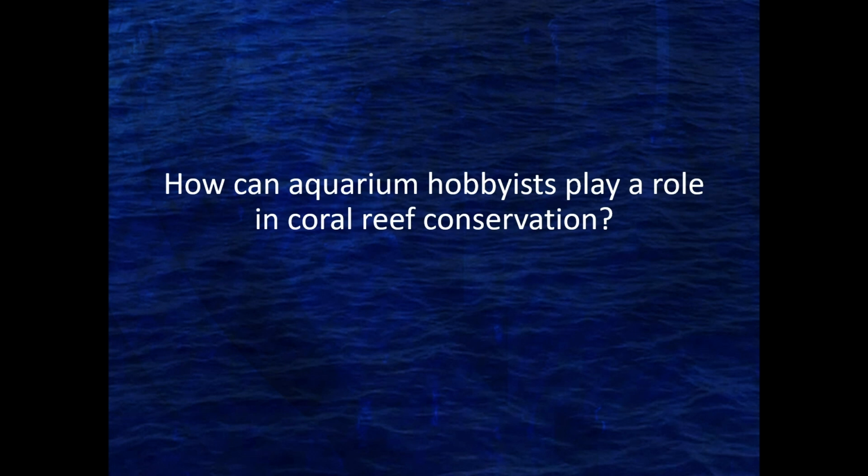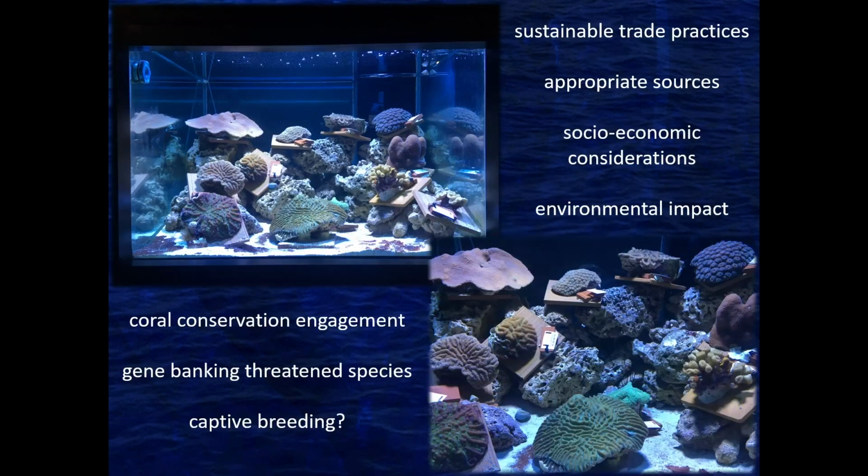How can aquarium hobbyists play a role in coral reef conservation? I think Frank did a really, really nice job going over sustainable practices and what you should be considering if you're getting into this, whether it's sustainable trade practices, appropriate sources, considering the socioeconomic and environmental impact your collections have, and also become engaged in the coral conservation issue, become aware. And also, I believe Roxanne mentioned earlier that aquaria can serve as sources for gene banking and also opportunities for captive spawning.